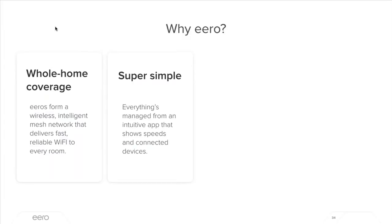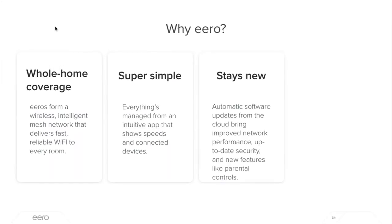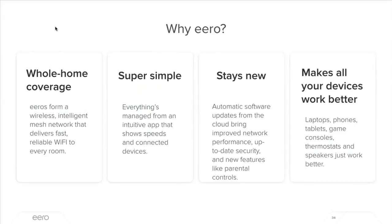It's super simple. It's all managed in the app, and the app gives you lots of information about what's going on on your network, not only with your eeros, but your connected devices and your ISP. It stays new. So as eero has new features and better security, that gets rolled out to all of our customers. And finally, it makes all your devices work better. We know your customers are investing a lot in their home experience, and we really think the key to making all those devices work well is having that great Wi-Fi offering.